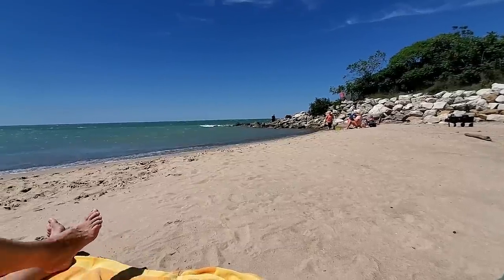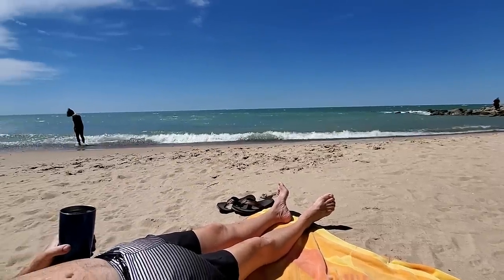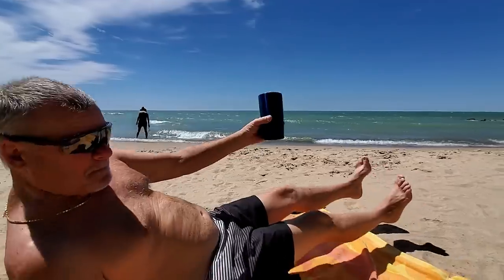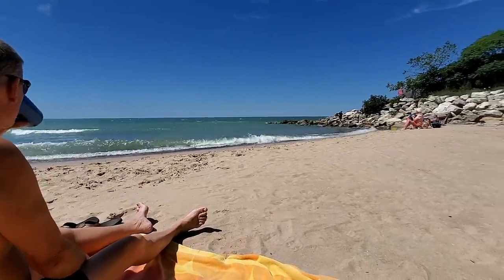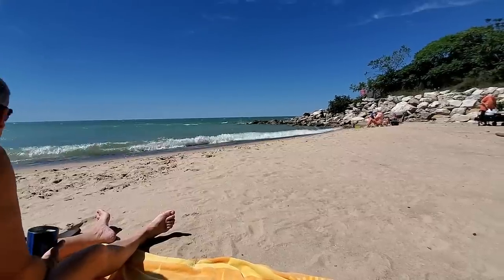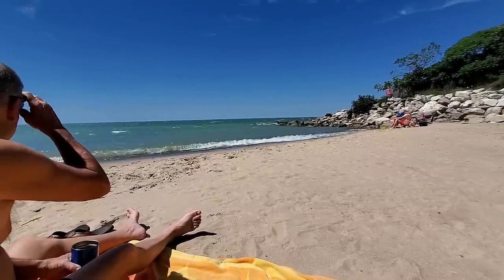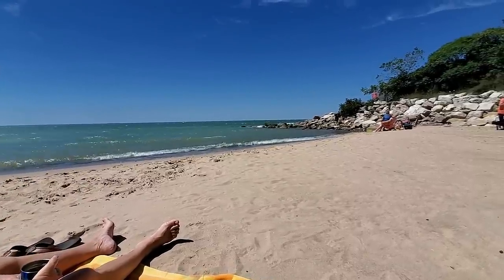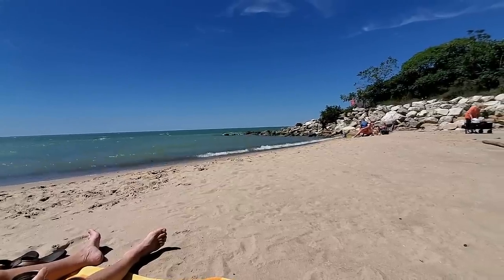Yesterday we came down here and the gal that was sitting down here had a little bag of glass. She actually found a really pretty piece of glass that was blue. It wasn't cobalt blue, it was a little lighter, but it was pretty. I was going to bring a little sifter down here, but I had forgotten, so maybe next time.